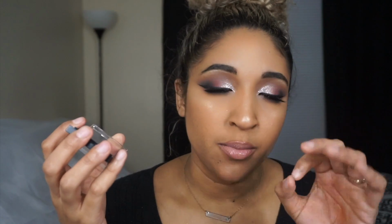I've been using it almost all year until I found this one from Morphe. This is a little bit more of a cooler tone. It's called Debutante. I got the little mini size at the Morphe store, and I really like this one a lot. I am going to have to get a bigger size because I really enjoy it. It's actually the contour that I have on today. It still gives you that nice warmth, but I feel like it's a little bit cooler.